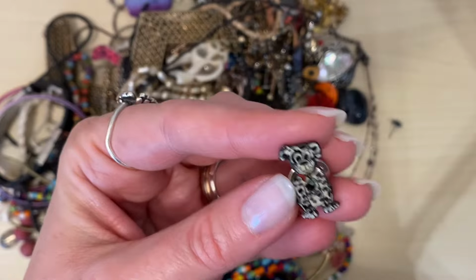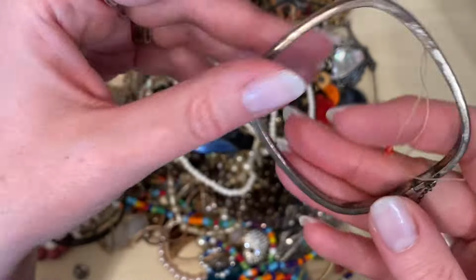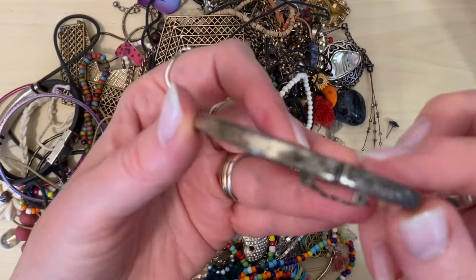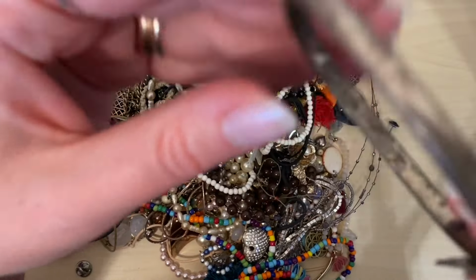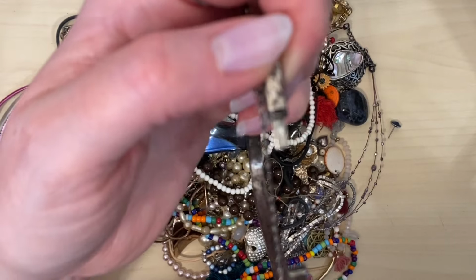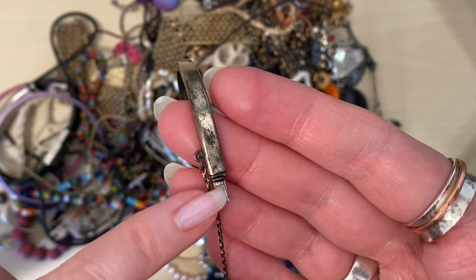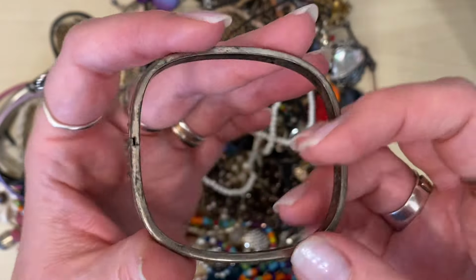Little doggy pin. Oh, I did pick up something a second ago that looked interesting. Let's have a look at this bangle. Now it's got a safety chain, which is a good sign. Are we plated or are we tarnished silver? Ah, it's on the inside of the clasp. Don't know if I can get that to focus for you because it's so small. There's a 925 on here. So this is just tarnished silver. It's a really cute little bangle.